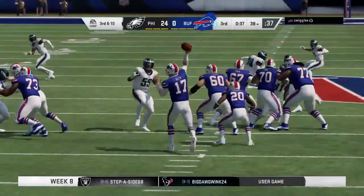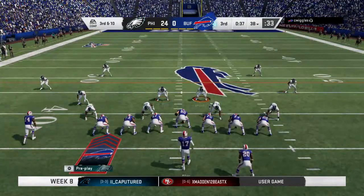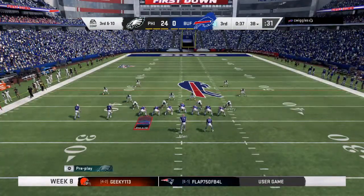Another throw on second down, and this one incomplete as well. This offense in desperate need of a conversion as they come up on third down.